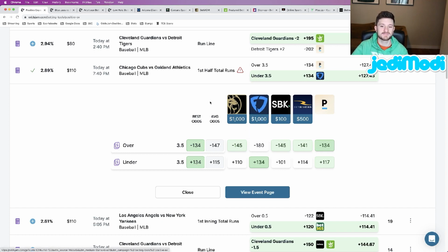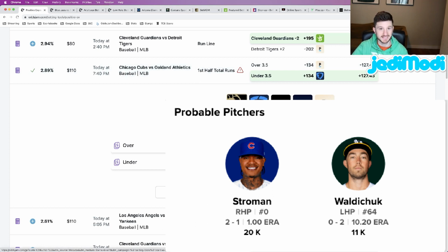Now, looking into this pitching matchup, the concern here is obviously the Athletics pitcher that has a massively inflated ERA. On the Cubs side, we have Stroman, who's a good pitcher. On the Athletics side, not so much. But looking into the weather, this game is going to be super windy, and the Athletics ballpark isn't necessarily a hitter's park by any means. So we're projecting fewer runs than normal to be scored in this game. And we just need to get under 3.5 in the first half.